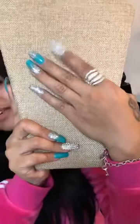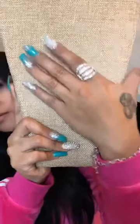This one is definitely another statement ring. Look at how cute that is. Thick band on the back, gold with clear diamonds.